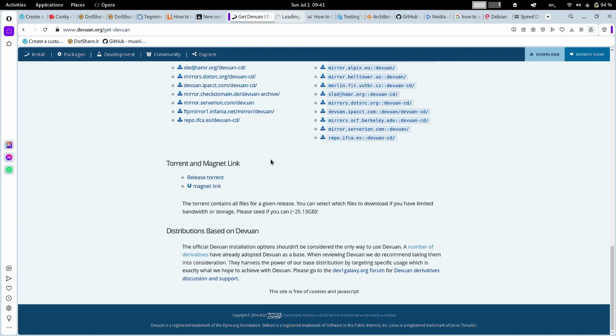So meanwhile, it is opening. The torrent link contains all files for a given release. You can select which files to download if you have limited bandwidth or storage. So please see if you can download around 25.13 GB. The torrent has all packages that are available in Debian.